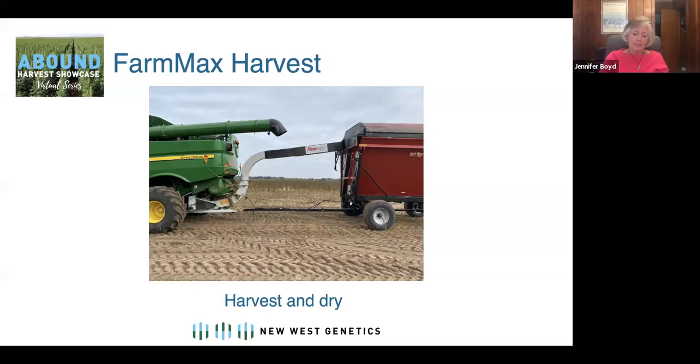And now the last form of harvest I'm going to discuss is a new innovation called the Interceptor from a company called FarmMax. So this is a form of direct harvest, and they've developed a bolt-on attachment which goes inside the combine and effectively separates the seed and the flower in the field during harvest. And it really has a couple of major advantages. One, it does the separation in the field, which allows these 2 separate products to go their separate routes straight out of the field.